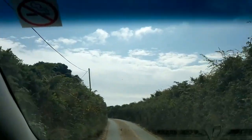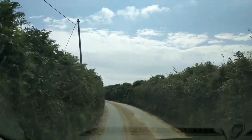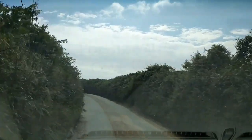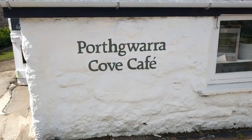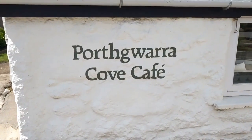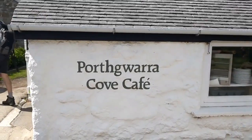Okay, we are en route to our next destination, but this is surely the narrowest road we've come across yet. So hopefully no one starts coming the other way because we're gonna be in trouble. And this place is famous for Poldark because one night they were filming till like 4 a.m. and they kept them nice and happy with pasties.